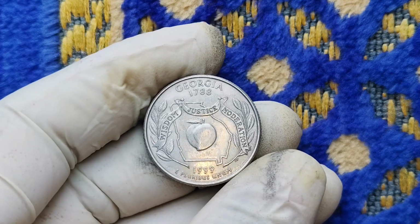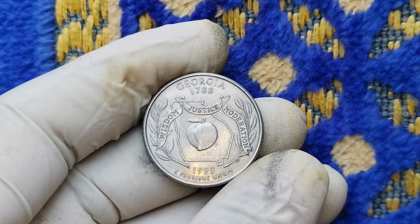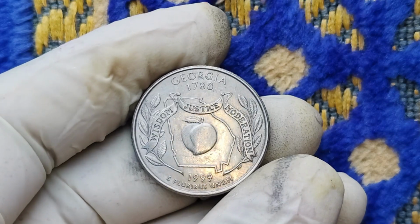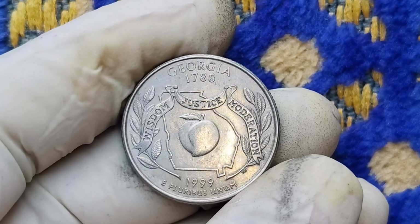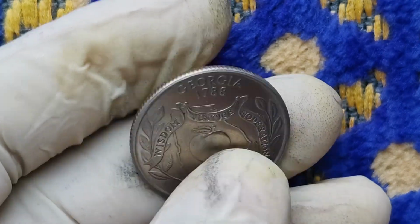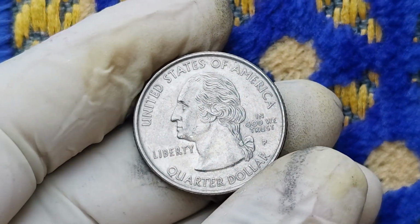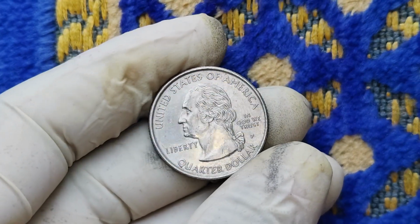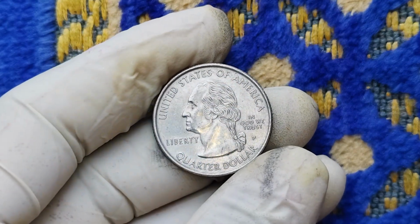Imagine walking down the street, grabbing a coffee, and handing over some change, only to realize later that one of those quarters is worth a life-changing $1.6 million. Sounds like a dream, right? But for some lucky collectors, this dream has become a reality. Today, we're diving deep into the story of the rare 1999 P Georgia State quarter that has stunned the coin collecting world with its massive value.